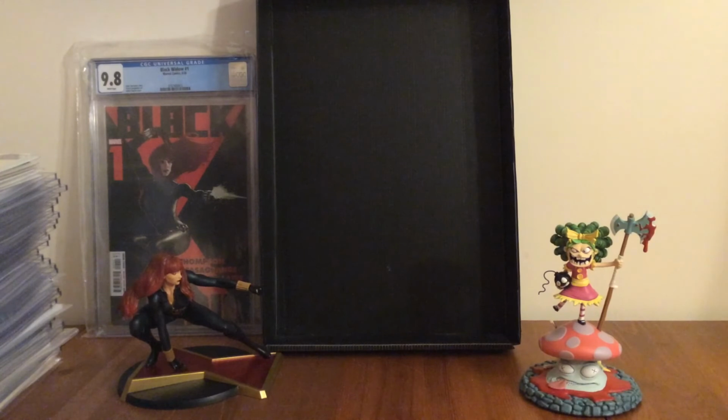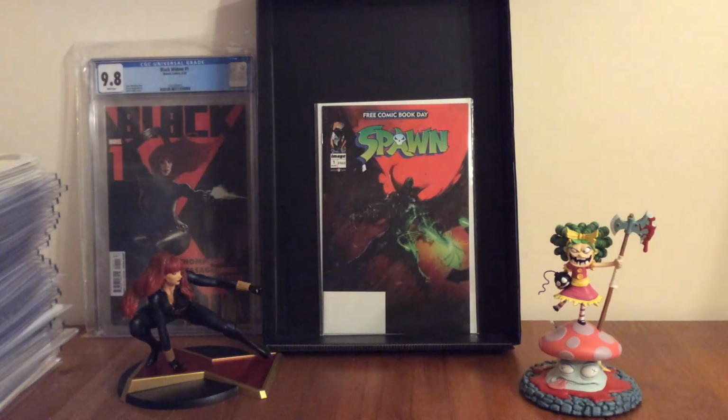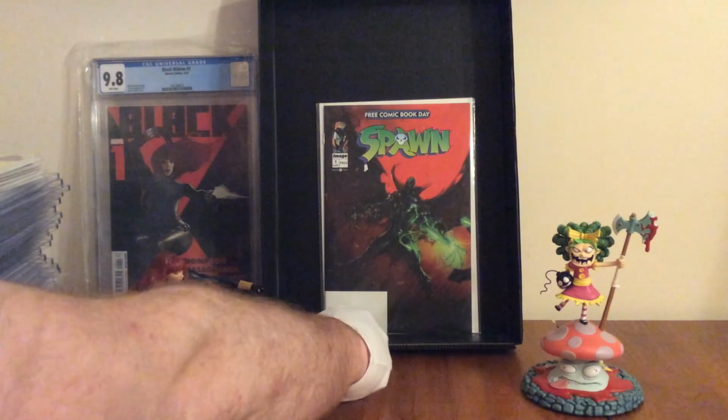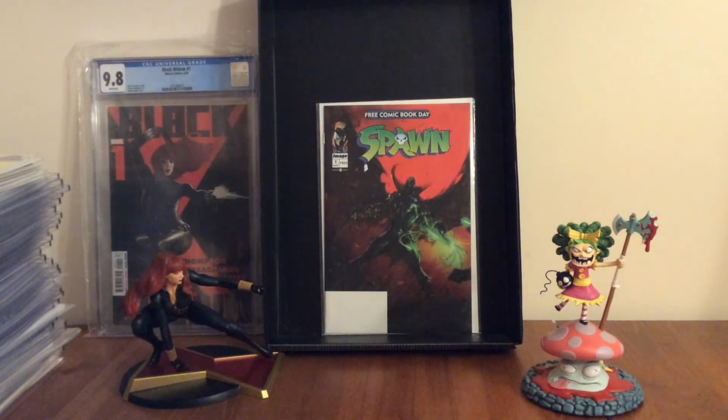Okay, well here's another book I'd like to show. This one is a Free Comic Book Day book, and it is a Spawn comic book. Basically, this reprints Spawn issue number 1, but features an all new Francesco Mattina cover. I find Free Comic Book Day books are really cool to get signed because they have the big boxes down here that creators and artists can sign or sketch, or you can have the comic shops put their comic stamps there. Really cool book.